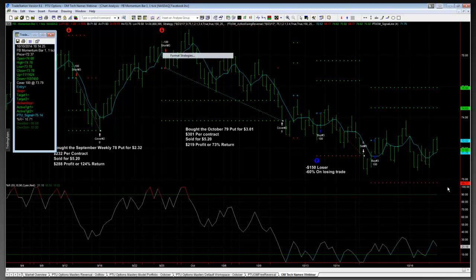Well, we had a long setup. We all know how weak the market has been here the last number of days. We have not had any type of significant bounce at all. So the long trade that we got into, back on the 13th, did not work out. We triggered in on the long side. We tried to buy a call option to control the upside. It flat out didn't work. We hit a stop. I took a $150 loss on that trade. That was a 60% loser on that call position.